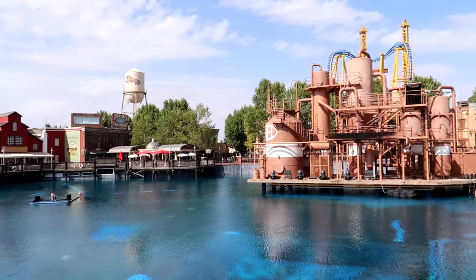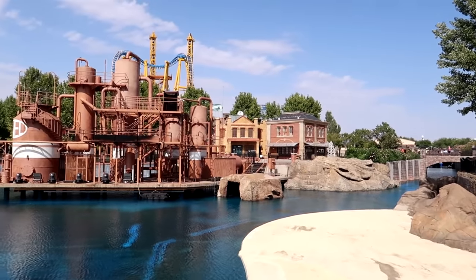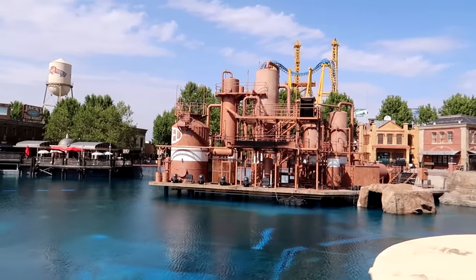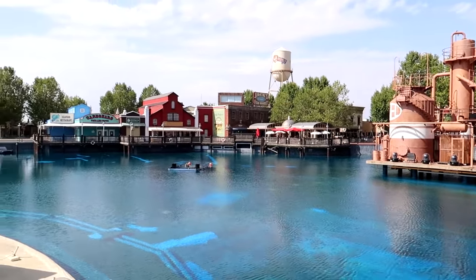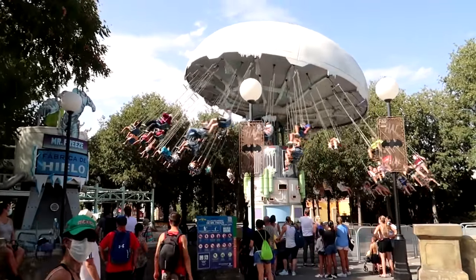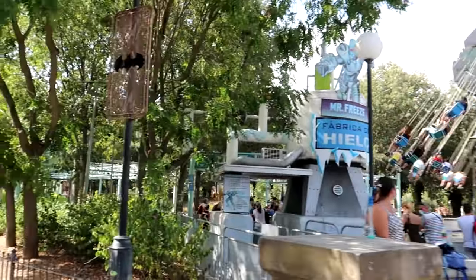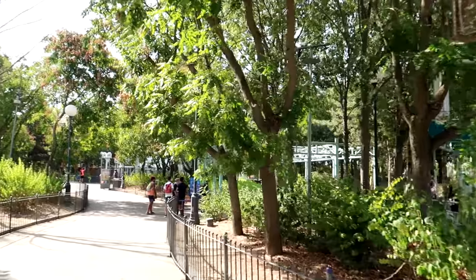It really gives you those Universal style vibes around here, doesn't it? Especially down the bottom end of Universal Studios Florida. That's what this kind of reminds me of. So you've got Mr. Freeze down here, which is a very nicely themed wave swinger, with all the icicles coming off the side. And then this is where we get down to the drop and shot towers.